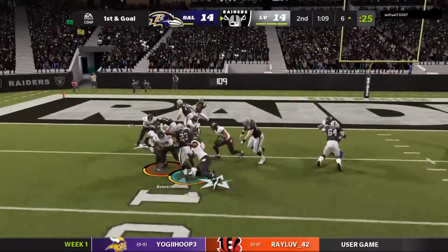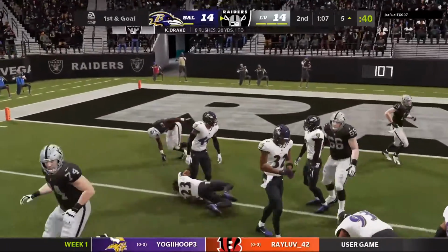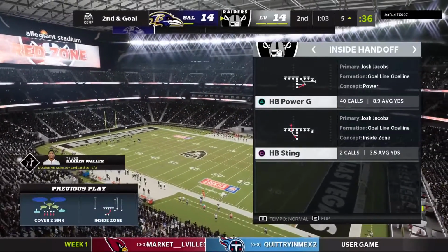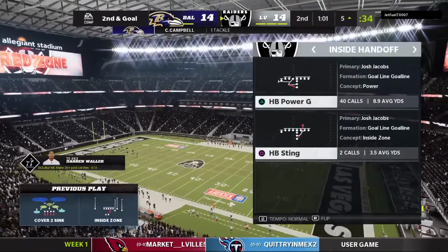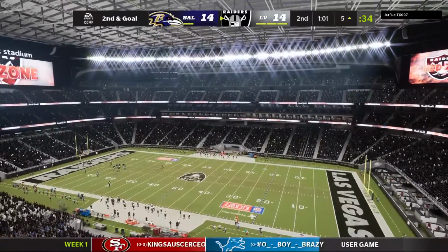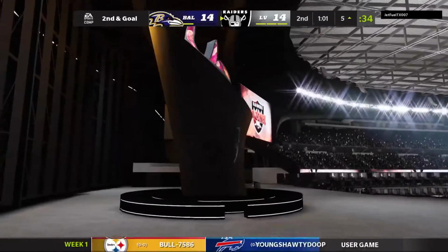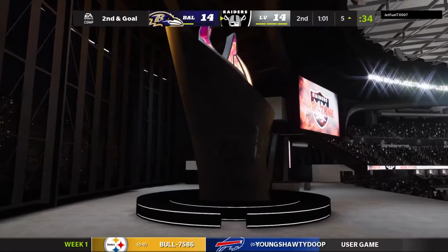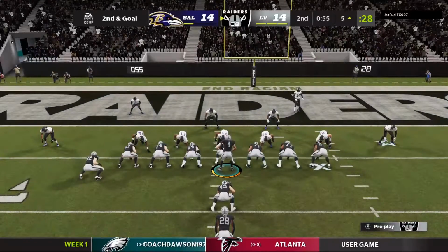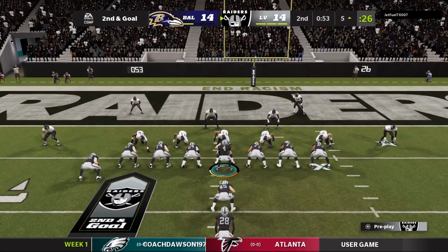Running for the shotgun with Drake. And a minuscule gain of maybe a yard from the 6 to the 5. But a spotlight hit him once already tonight as he got into the end zone. He was trying to make it a double spotlight, wasn't he? But credit the defense, bottling him up, not letting him get in for the second score there. And the ball smack dab on the 5-yard line. Here's 2nd and goal.